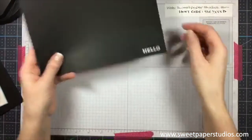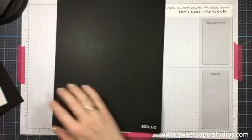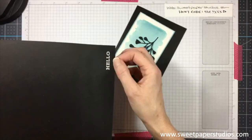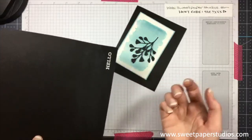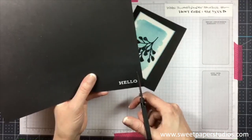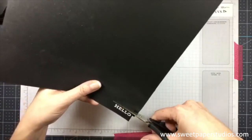Okay, so that is nice and embossed. Okay, and then we could start building our card. So if you wanted to, you could use the sheet that you had your adhesive sheet on the back of, but I really like to save that for my intricate dies. So I'm just going to set that aside and do my heat embossing on my regular cardstock. So I'm just going to cut this out.